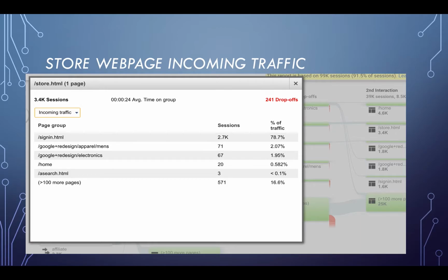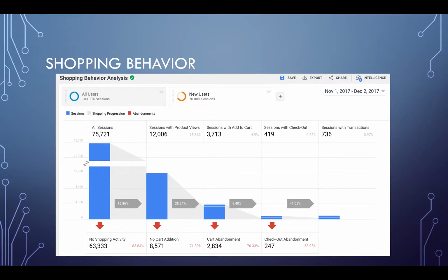Then the last report I looked at was the shopping behavior to get a better understanding of the goals and conversions for the store. What I found was that out of the visitors' sessions, only 16% of them continued to view a specific product on the website.